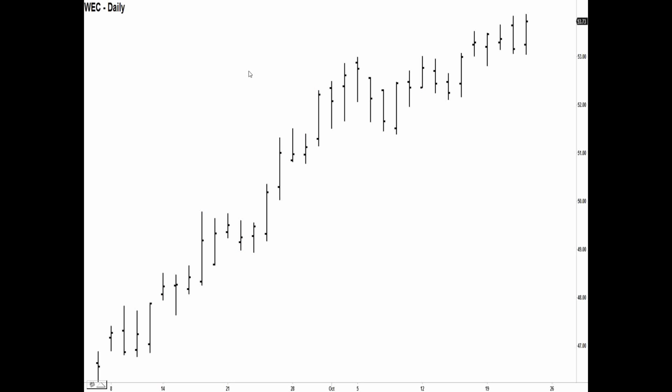Here's the first example in WEC. As we can see here, we've been going up in WEC, and so all the time up, we had this little 3-bar pattern. See, high, high, high, high, high, high. We have this kind of a little arrowhead approach. That was resistance. Every time we made these little tops, that was a seller coming in saying we're not going to go any higher. And every time we went through, most likely they canceled their order.